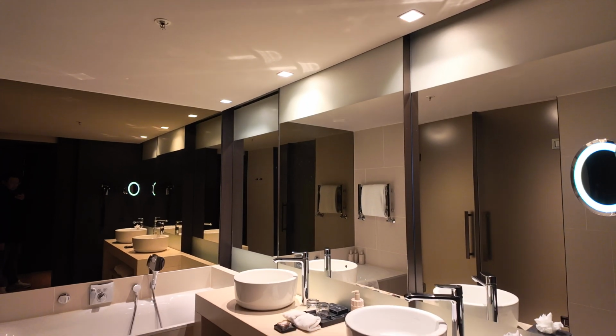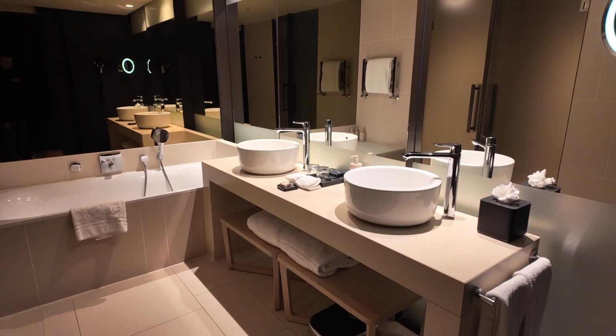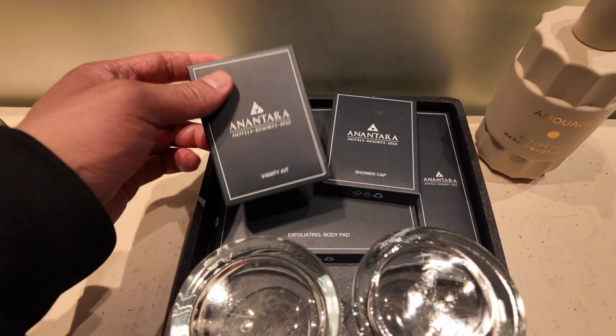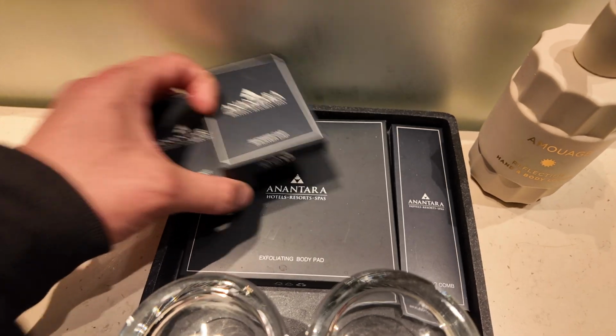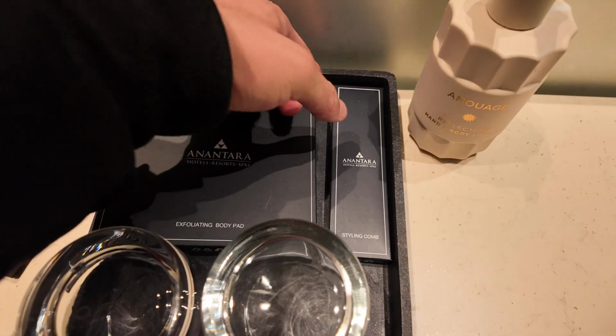Moving on to the bathroom, which I think is very well put together and extremely luxurious. There are 2 sinks and a deep soaking bathtub. They do provide you with a few bathroom amenities kits and toiletries as well. And there is also a separate small room for the toilet and a separate small room for the shower as well, which I'm going to show you in a second.